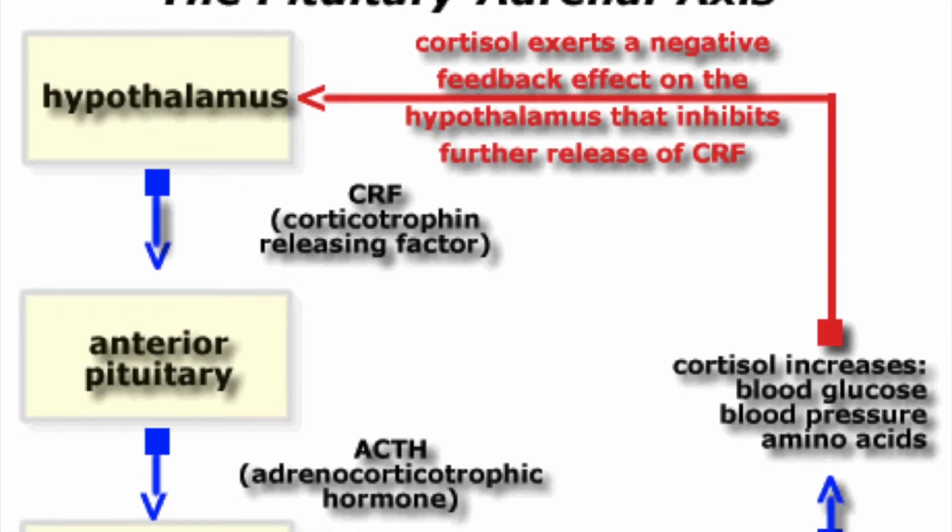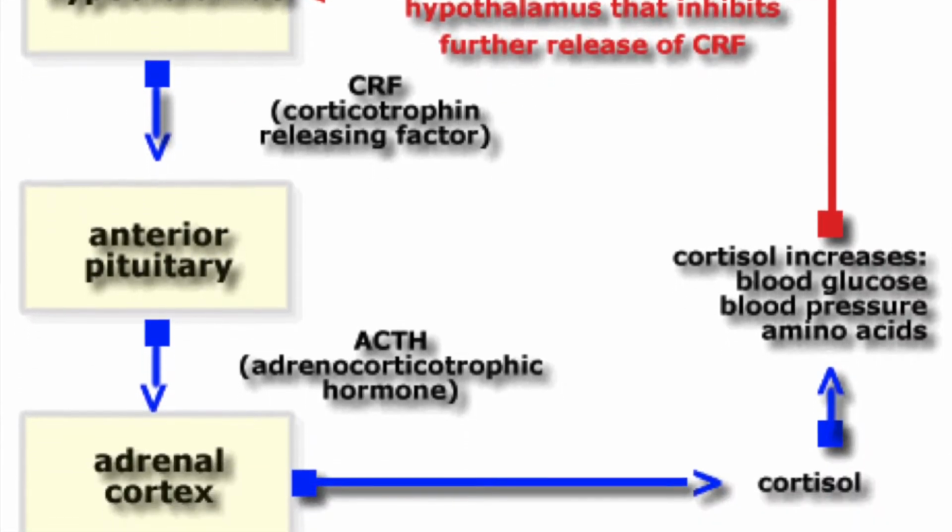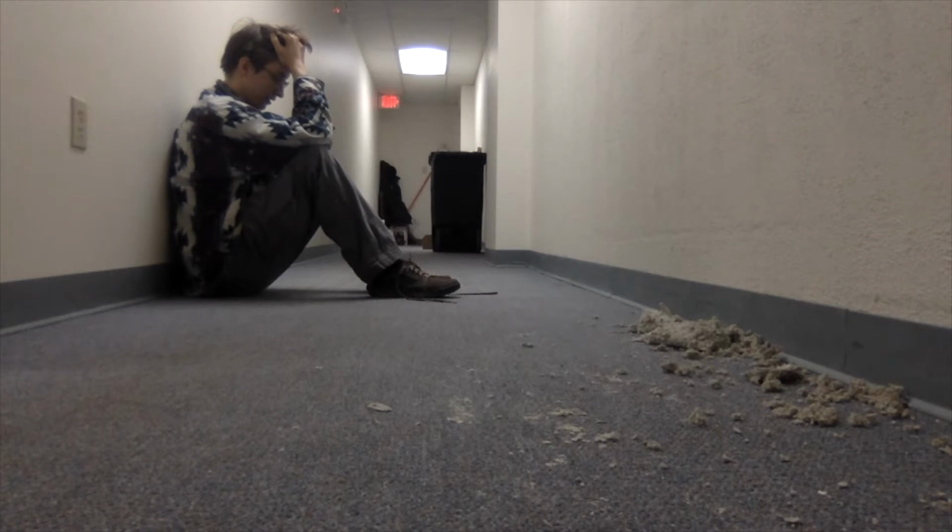Cortisol is a steroid hormone produced by the adrenal glands as a part of the stress response.